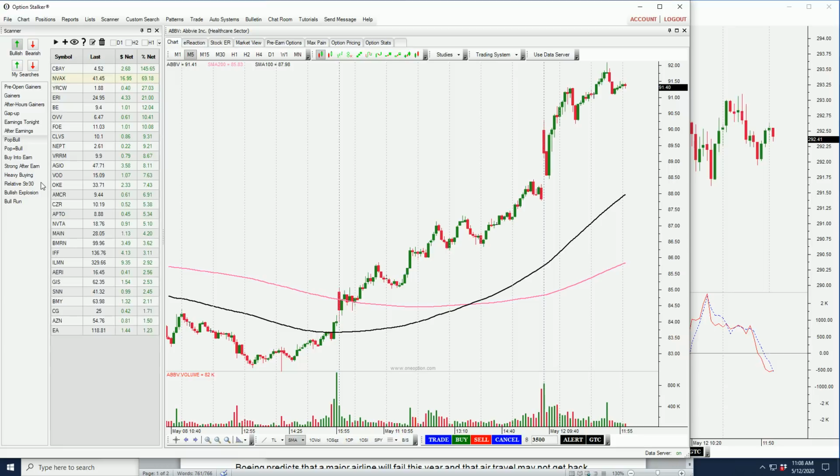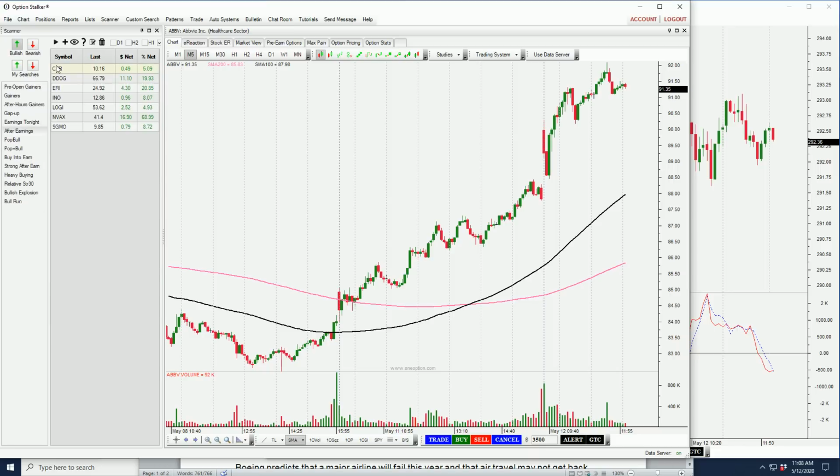We use Pop Bull, fantastic search for swing trading. These are longer term moves. And you will see some really short term ones like NVAX show up on that as well. Love that search. You've got heavy buying. For day trading, this is a go-to search right out of the open. If we have any after earnings, these are going to be fantastic stocks because they are above the prior day's high and they posted earnings yesterday after the close or today before the open.